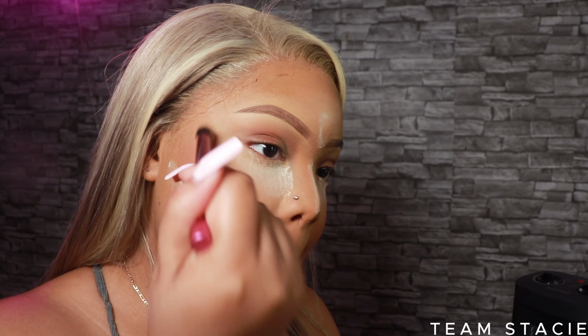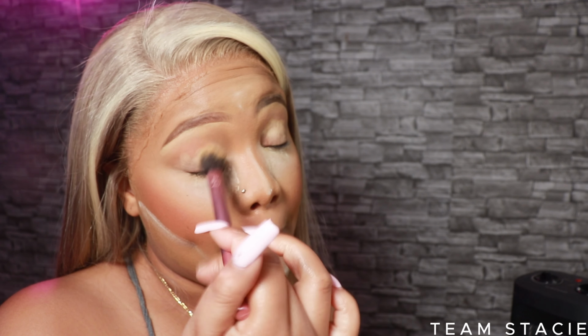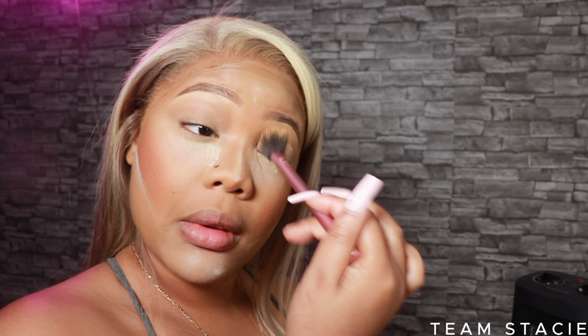Next up, I'm going to go back in with my dense fluffy brush. Ooh, girl, I cannot talk. I'm going to go back in with my dense fluffy brush, blend out my concealer under my eye. I'm going to put a little bit more on my eye as a base, blend that out.